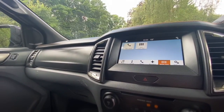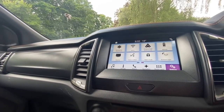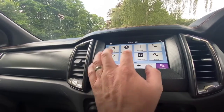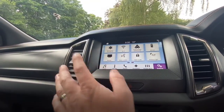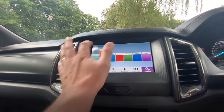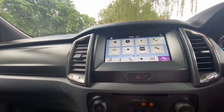Your phone, obviously you just pair your phone on there. Navigation is your systems. Mobile apps, I'll tell you what, let's have a quick look, because on this one you've got Android, CarPlay, your Wi-Fi, ambient lighting, basically everything on there that you could ever possibly need. Wi-Fi, yeah, you name it, it's pretty much got it.